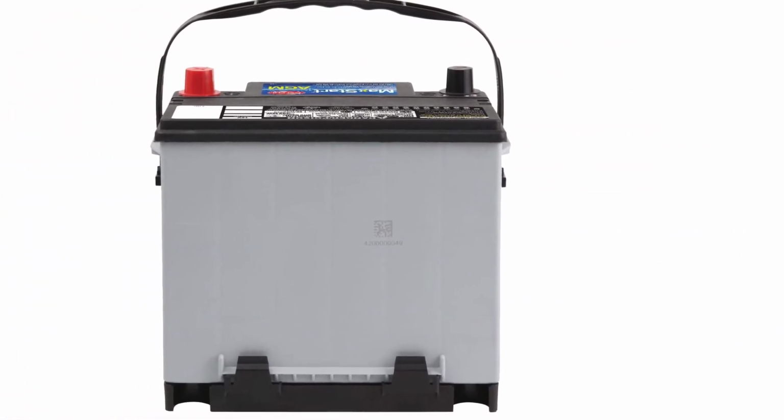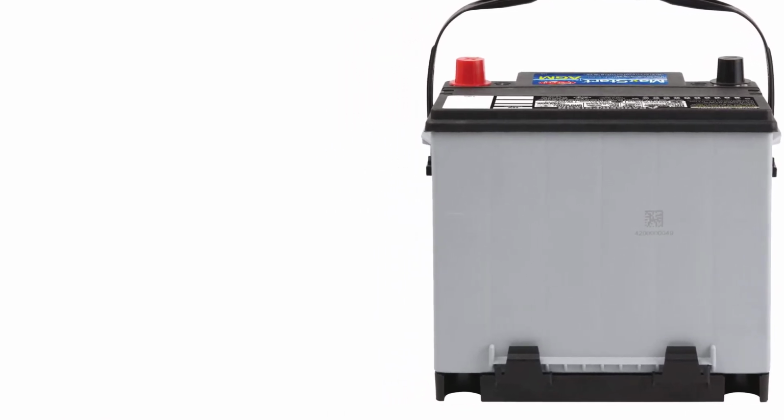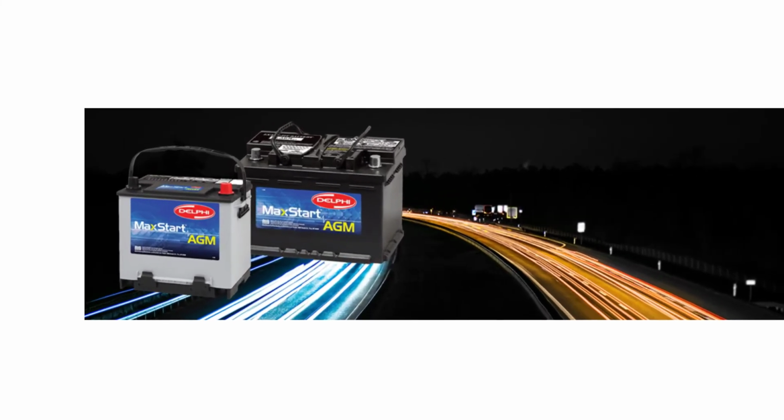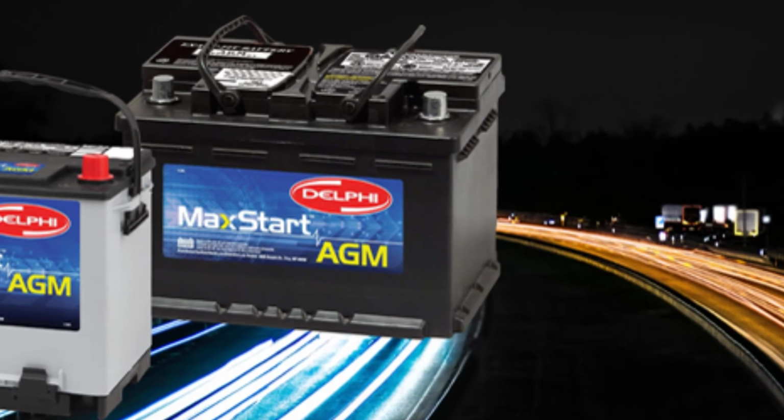As for the CCA, the Delphi BU9035 is rated for 680 cold cranking amps, which should be good enough for normal winters. It also has 100 reserve capacity, which ensures a reliable performance while you are on a long trip. Delphi is also ensuring around 20 times.